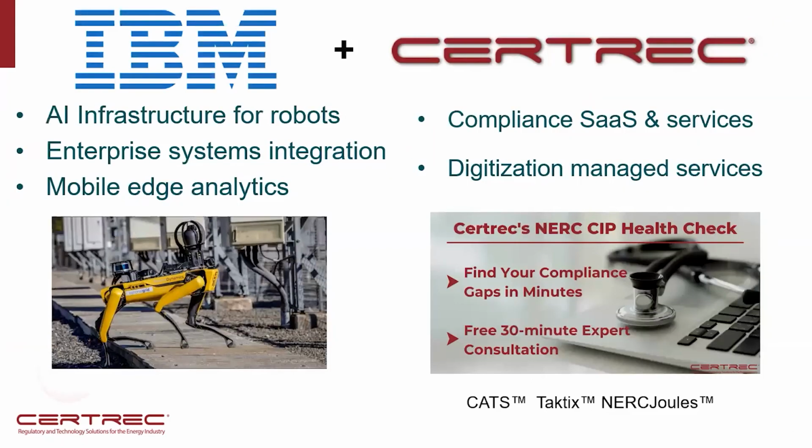So let me just close this section off before Kay presents her piece, and just talk a little bit about what we're doing together with IBM and Certrec. And so I'll bring Kay in on this as well. Kay, please feel free to add a couple of words here on what IBM is doing, and then I'll talk a little bit more about Certrec as well.